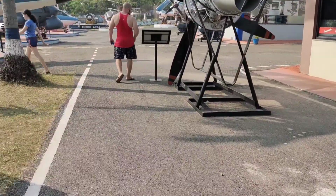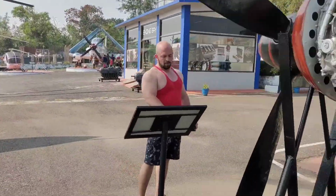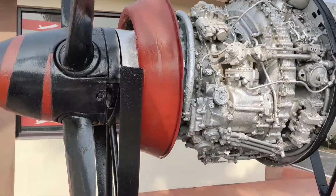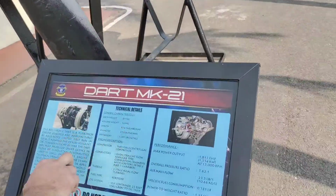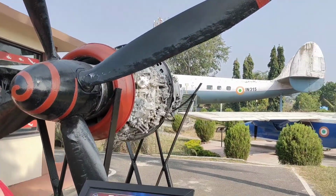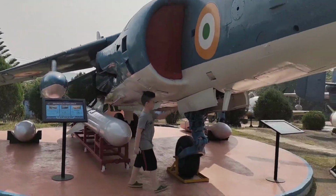Okay, what is this one? It's just the engine. The Rolls Royce. So the Dart MK21, basically, that's what it's called. Wow, look at these. This is a rocket.